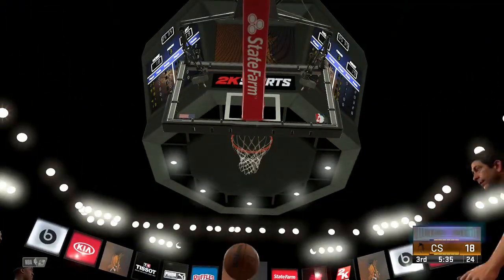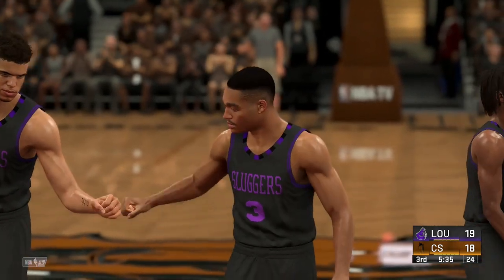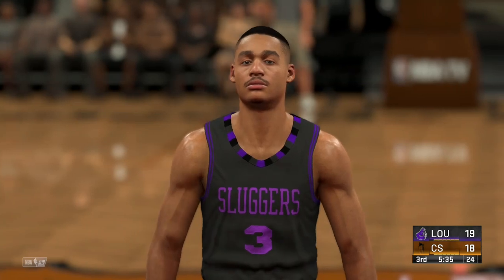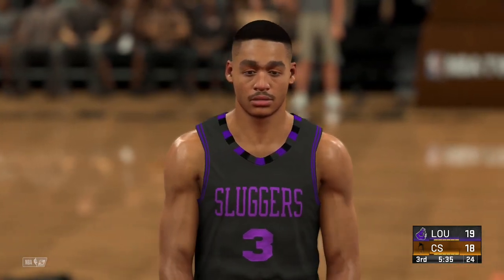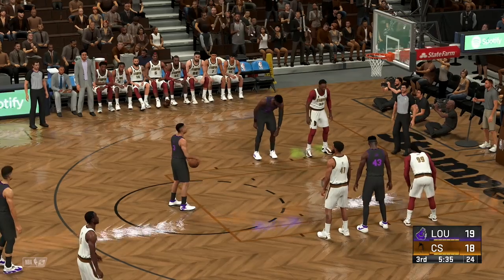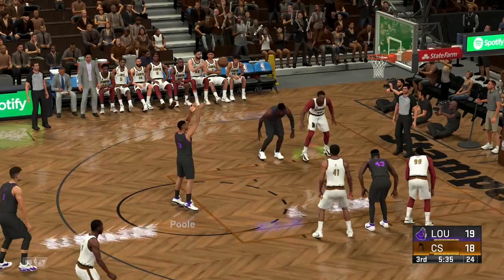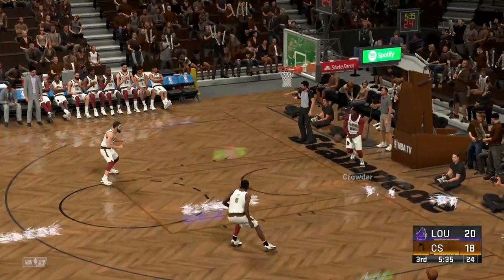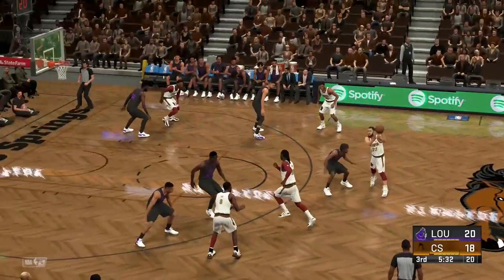That's good from Poole. All free throws good from Poole. And at the line, it's all about consistency with him. His routine, his stroke, it never wavers. Pass to LeVert.